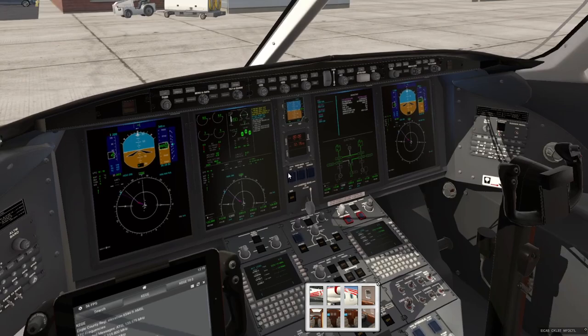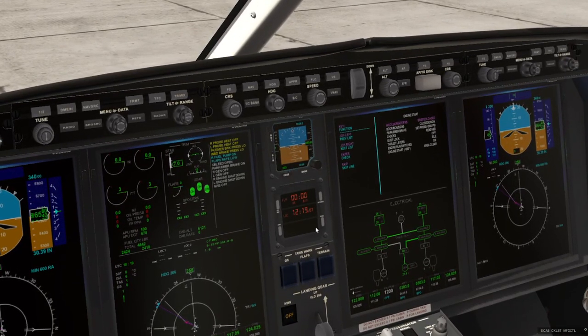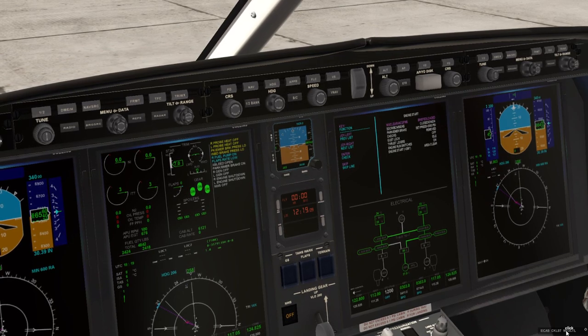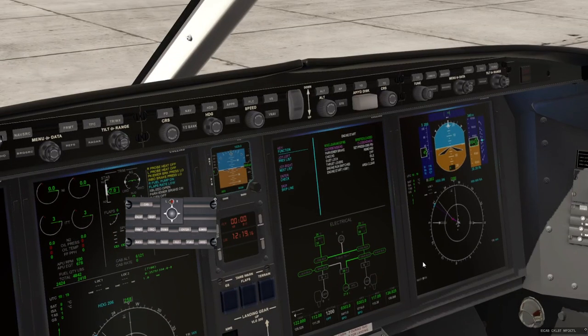Alright, cabin doors are closed. Let's get going. Weather clearance has been obtained. Let's see, I need my control. There we go. Beacon signs are on. Actually, turn the beacon on. We're about to fire the engine.